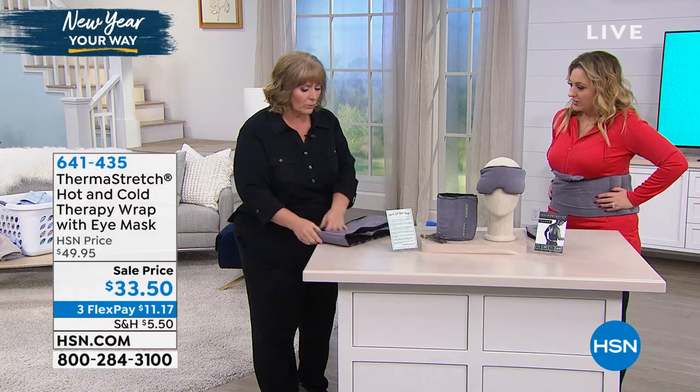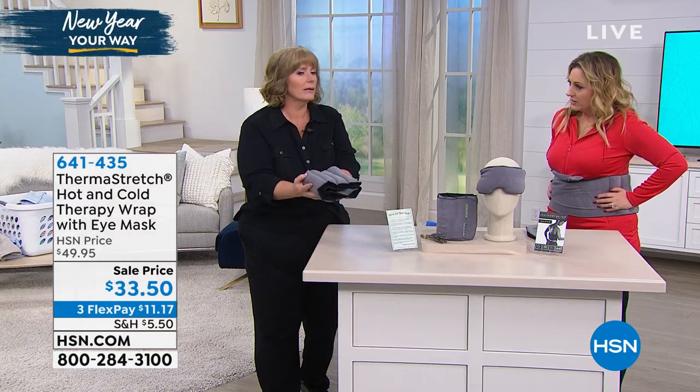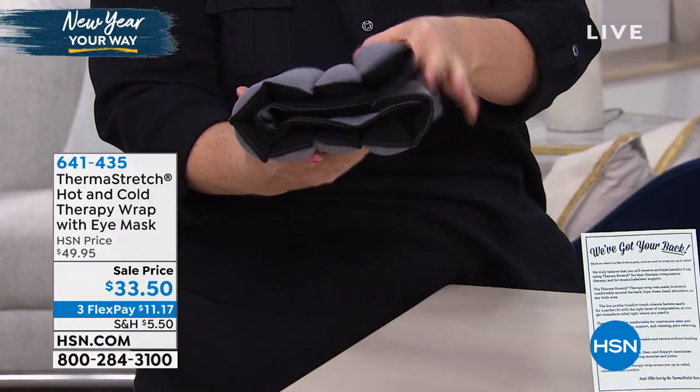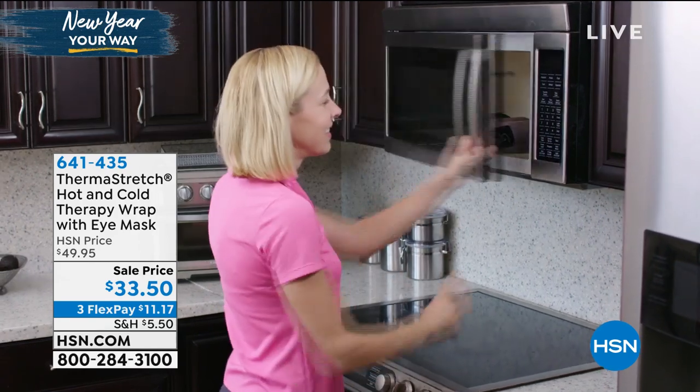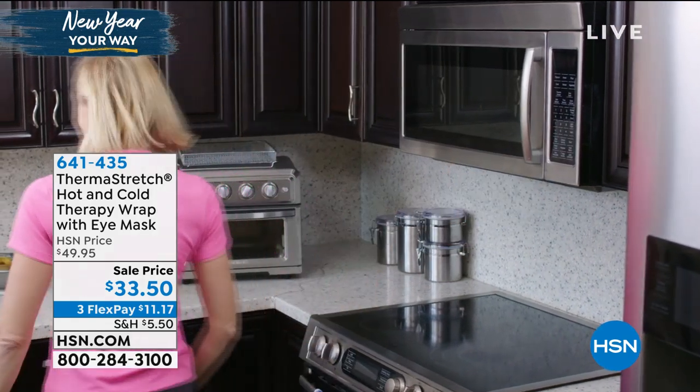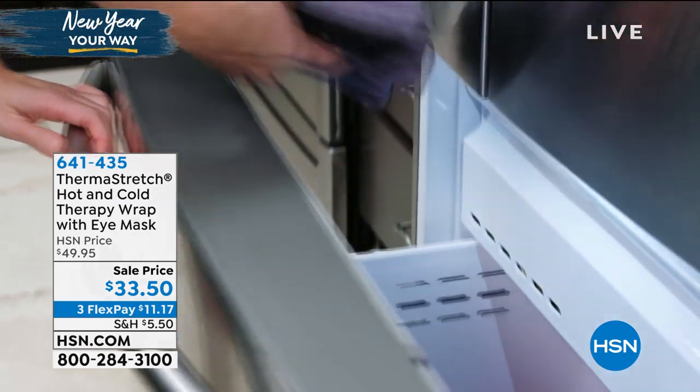And when you get it, you want to just wrap it like this, set it right in the center of the microwave with the heating times actually stamped right on it. So when you get it, the instructions are right there. Oh, look at that. Oh, great. And of course, there's going to be instructions written down for you.